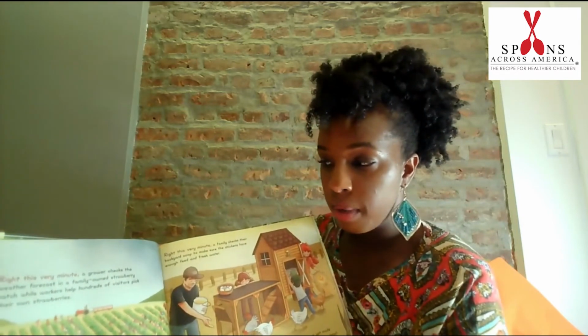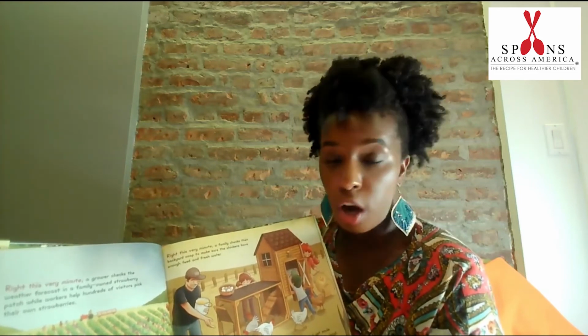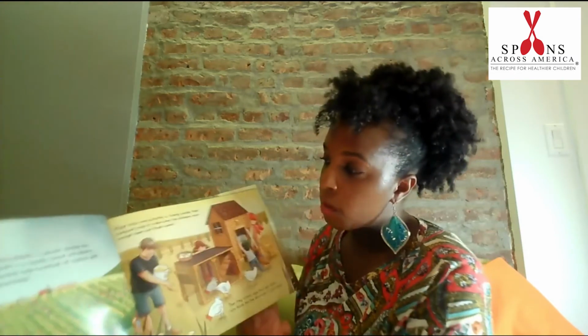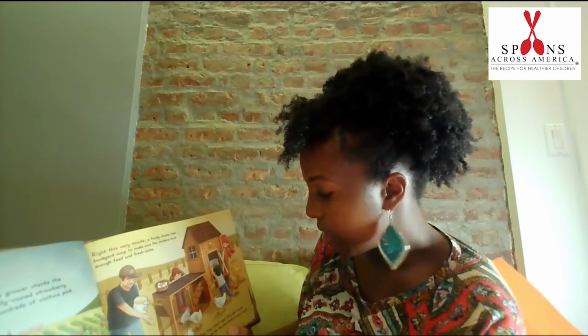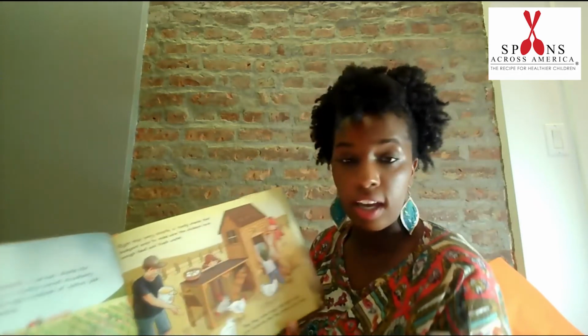Right this very minute, a grower checks the weather forecast in a family-owned strawberry patch while workers help hundreds of visitors pick their own strawberries. Right this very minute, a family checks their backyard coop to make sure the chickens have enough feed and fresh water. Then they collect eggs that get made into foods like the shortcake in your bowl.